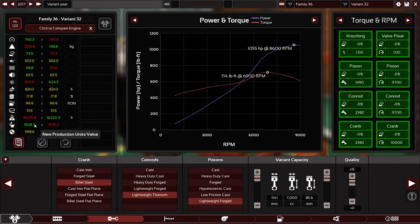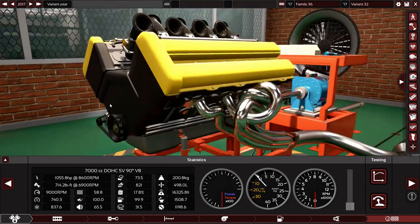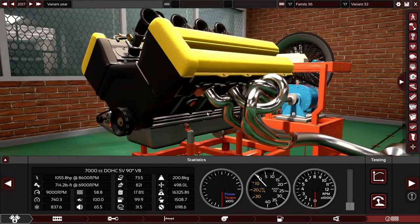The crossplane is more expensive, it takes less time to produce, it needs a little more cooling, it will give better reliability, but it's heavier and it has a slightly better fuel performance index. So I can see that the crossplane in this application is better. So let's hear the crossplane, because it will sound brutal.